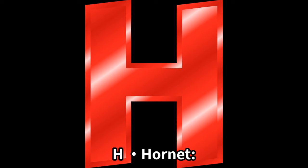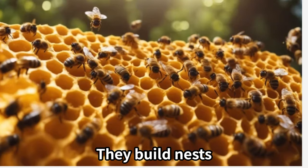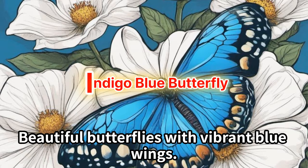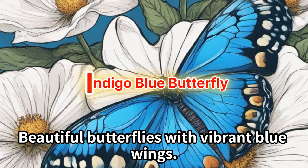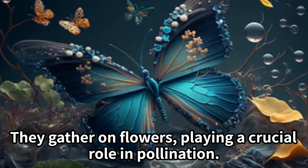Hornet. Large and aggressive insects. They build nests and can become defensive to protect their colony. Indigo, blue butterfly. Beautiful butterflies with vibrant blue wings. They gather on flowers, playing a crucial role in pollination.